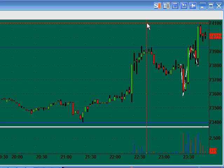Once that happens, I think we'll be able to see, because of the volume and the strong chance of an upward trend, a trend day forming.